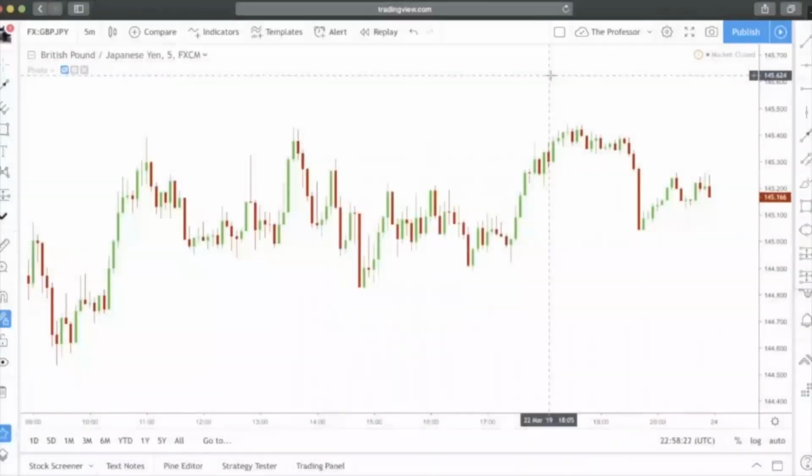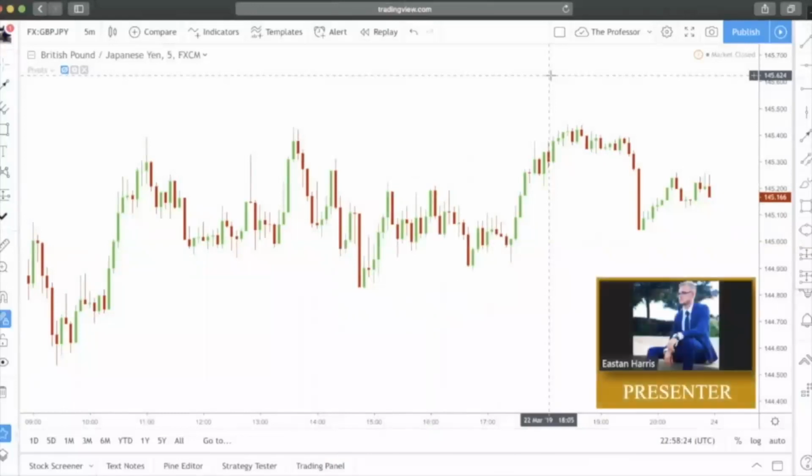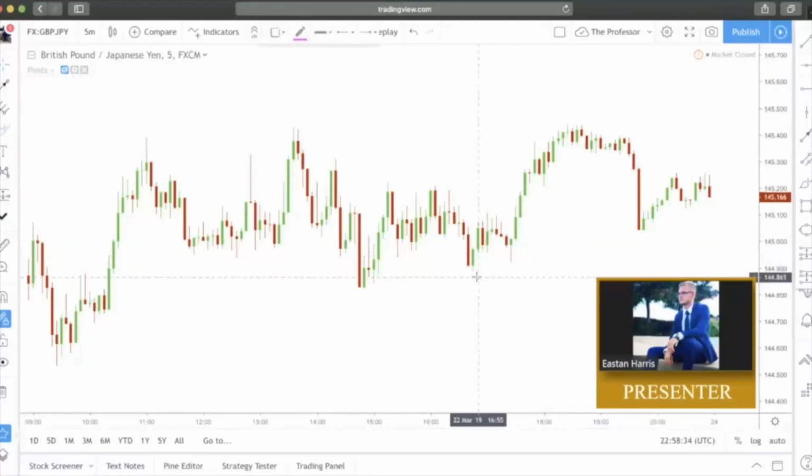All right, so here I have GJ pulled up on the 5-minute time frame. We're just going to look at some examples of 3 inside up and 3 inside down. Right here, in this area, we have our 3 inside up. So we have our bearish candlestick that came through.